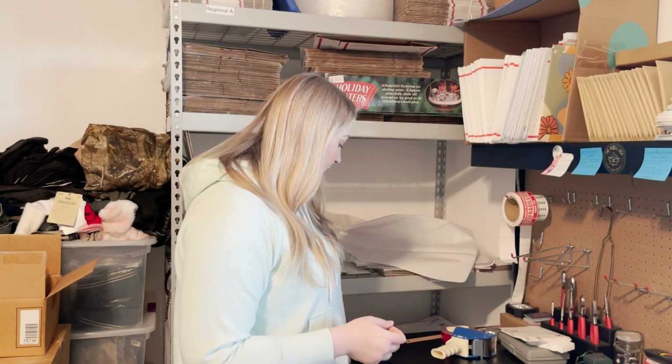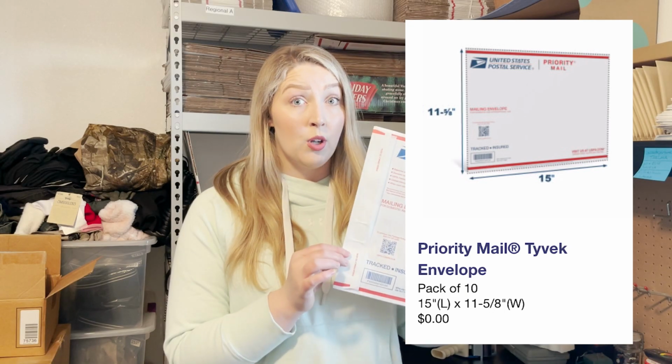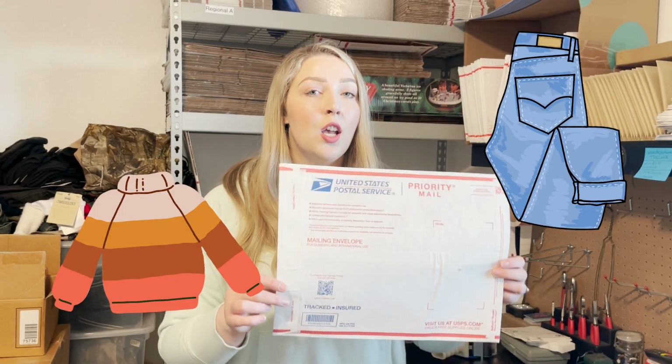The Tyvek envelopes. Now, the nice thing about this one is there's so much that can fit into this. You can have sweaters that can fit into this, jeans, shirts. If you have something that's super tiny, you might want to purchase poly bags that you can put them into to ship. But if you're trying to do the cheap route, just pack everything in here.